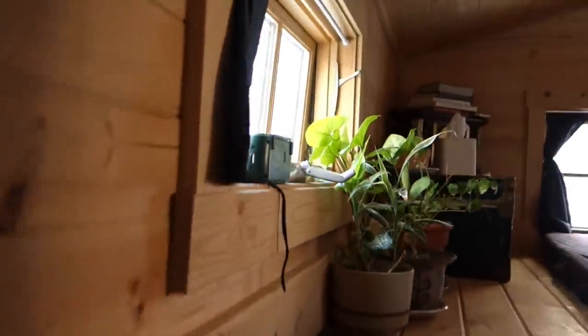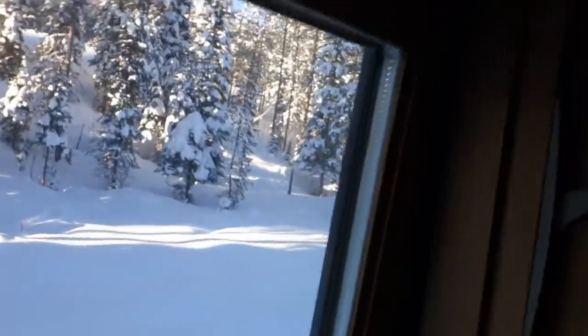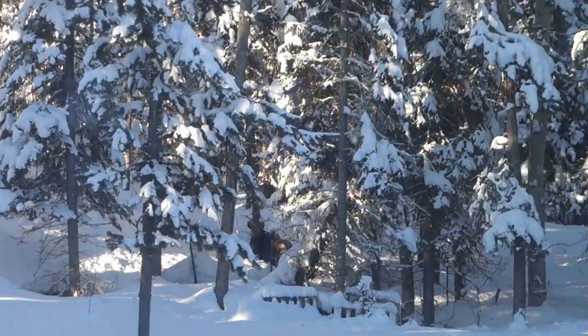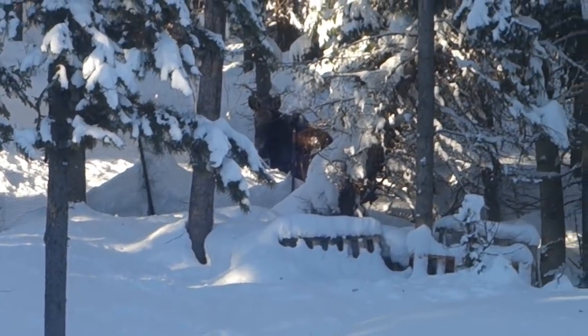If I go up to my loft, because that's the only window I can see it from, I don't know if you can see back by what would be the back of the garden, right behind the compost pile, there's at least a third moose right now. This one seems to be a single one hanging out back there.